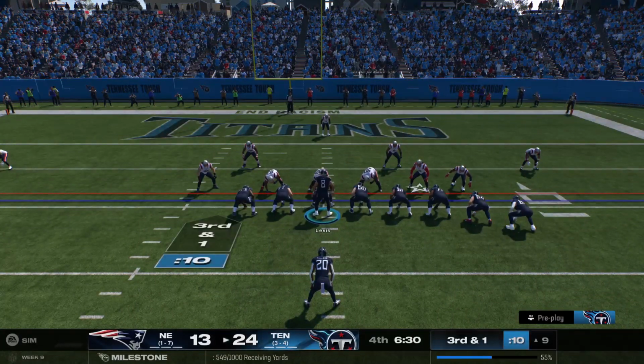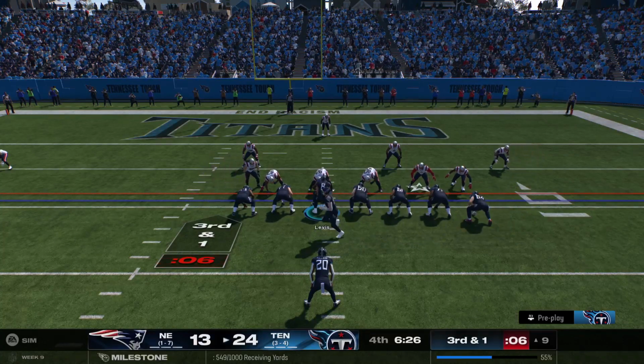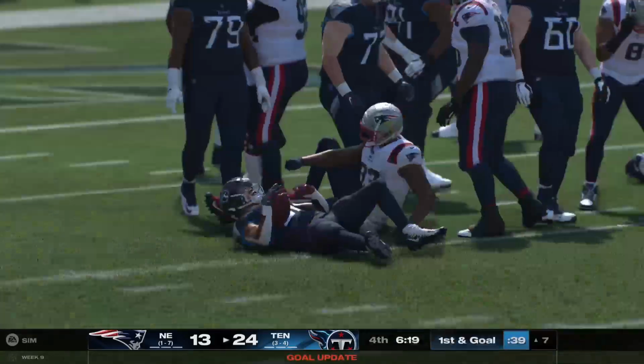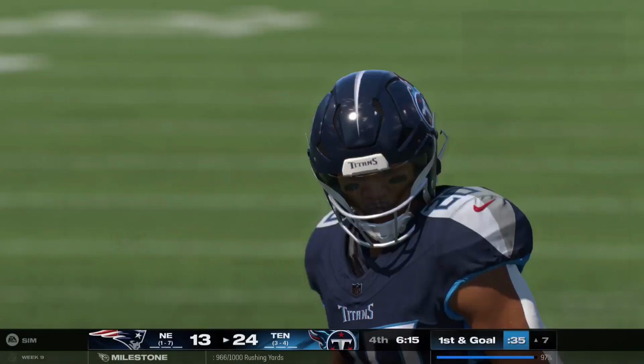Why not go back to it? He has something going really well. Great working relationship with the guy throwing the ball, and they keep making the connection. Now a give here to Pollard. And he picks up the 1st as he's able to take it down to the 7-yard line.